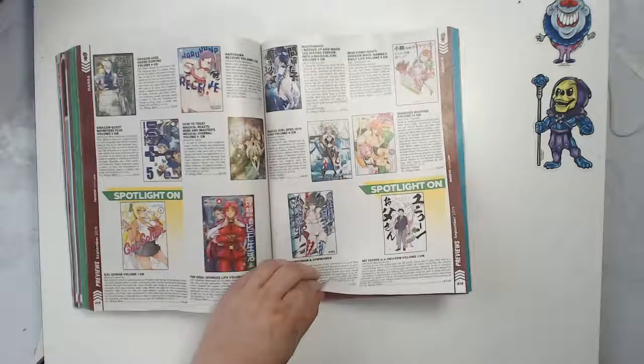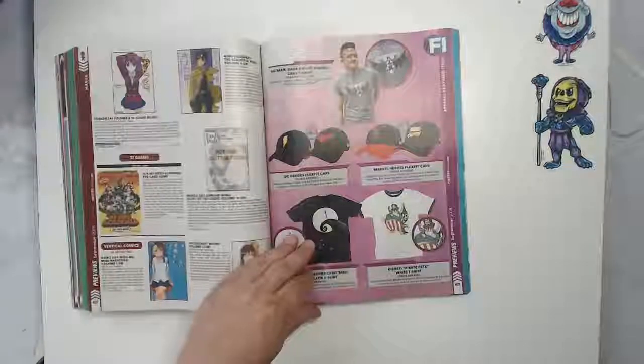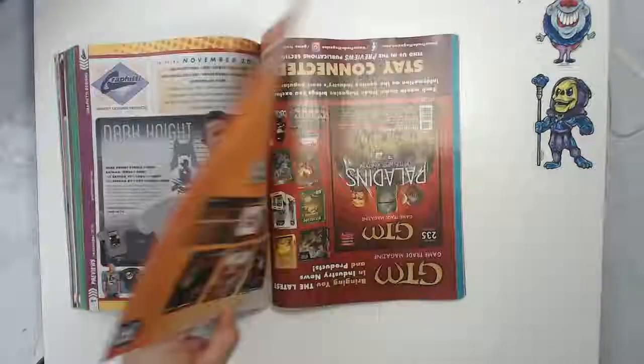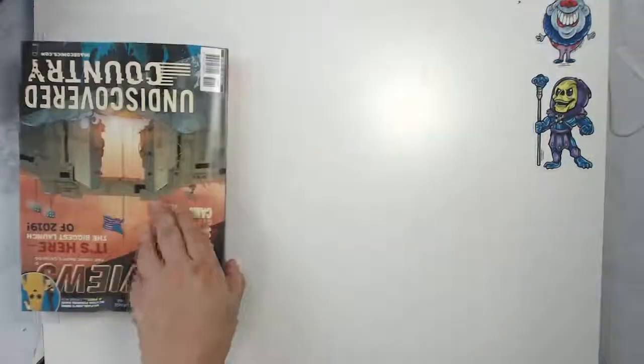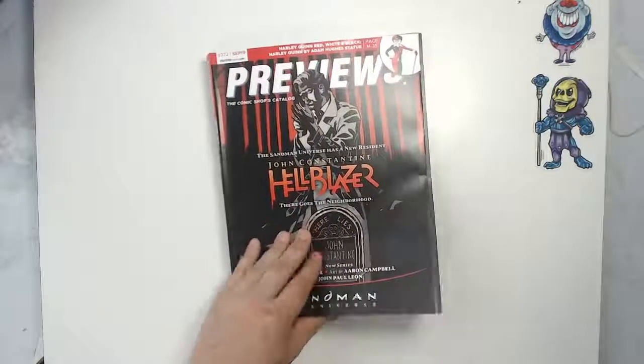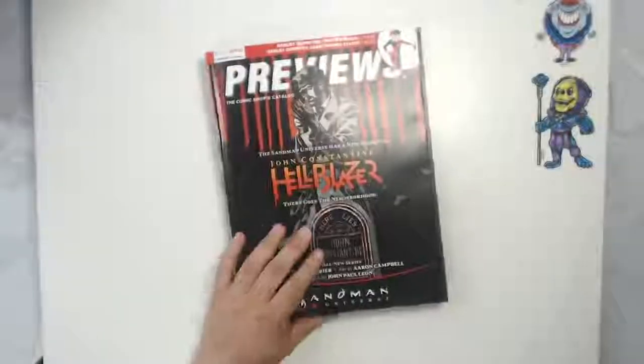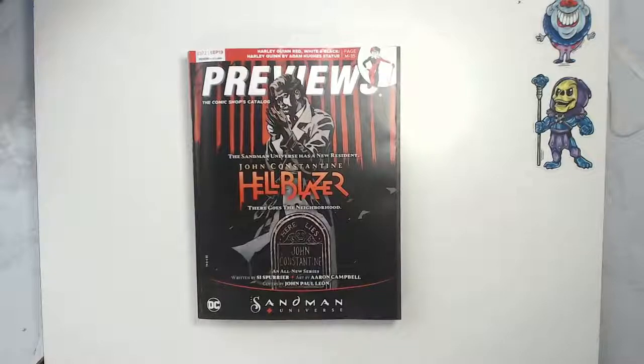But if you like manga, there's tons of it. And then there's t-shirts and stuff, and that's pretty much it for now. So if you enjoy, there's a lot of books. So we went through them all.